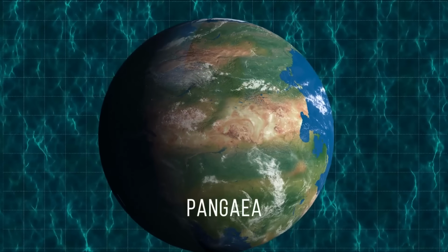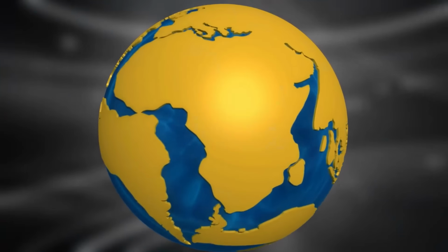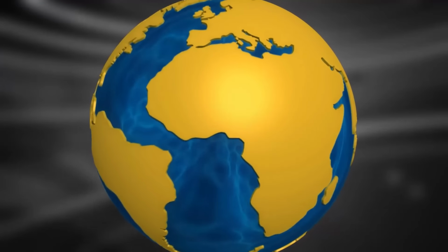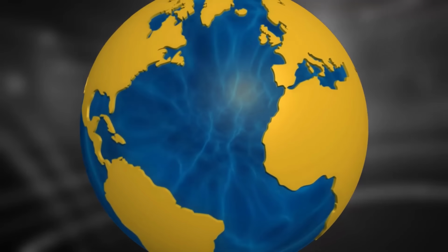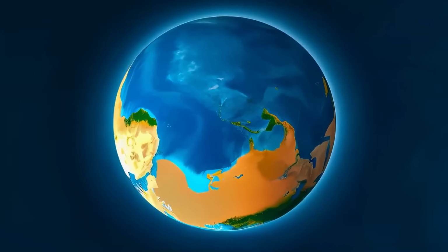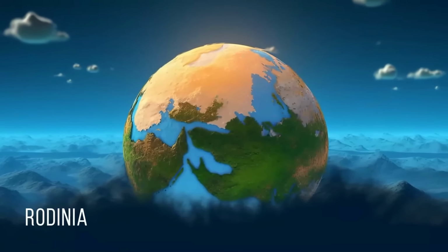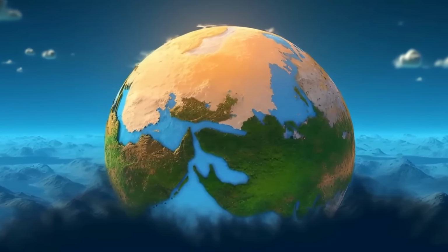Pangaea wasn't the only supercontinent in Earth's history. Continents came together and drifted apart several times throughout our planet's past. Researchers know of at least three times this happened. Pannonia formed 600 million years ago. Rodinia was an even older supercontinent. It existed a billion years ago.